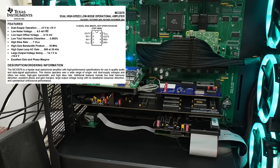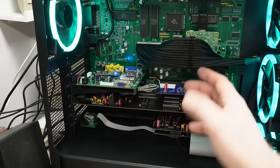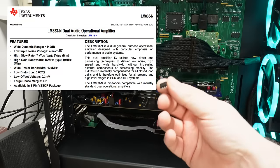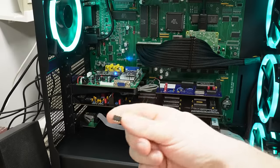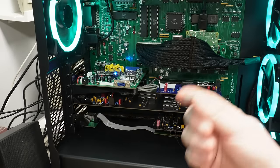MC33078. But we were chatting about this on Gadget UK's Discord, and he suggested, why don't you try one of these instead? An LM833. More or less exactly the same part. They both have exactly the same pinout. They both work in more or less exactly the same way. So let's swap over to that and see if it makes any noticeable difference to the microphone recording.